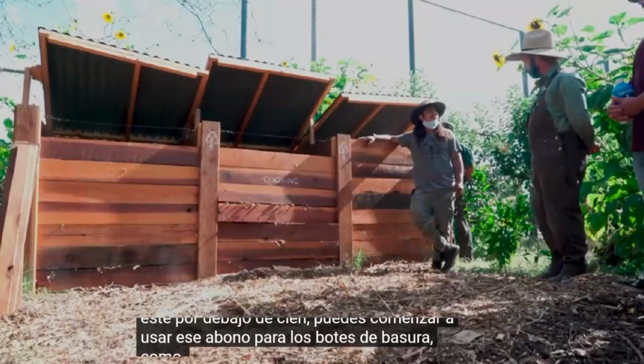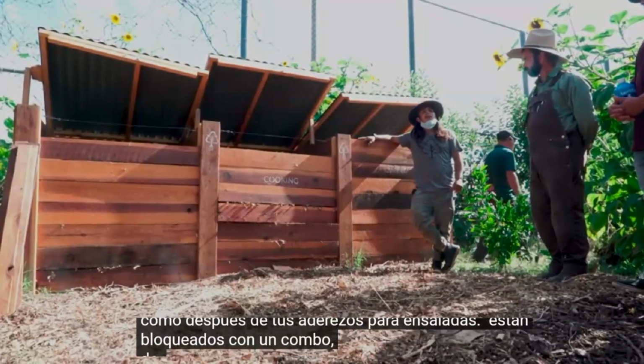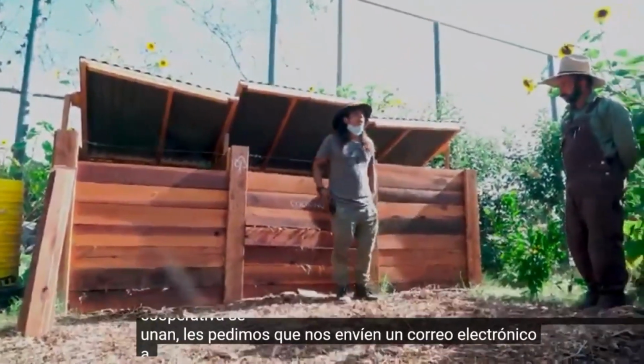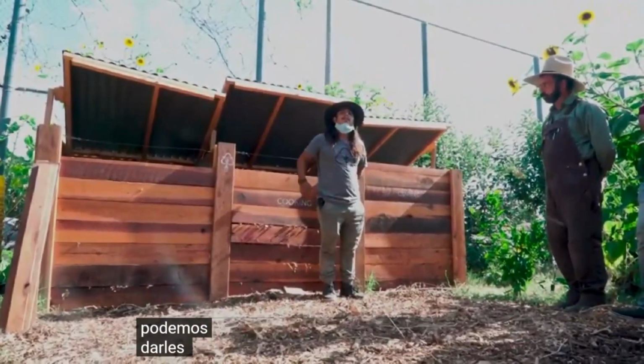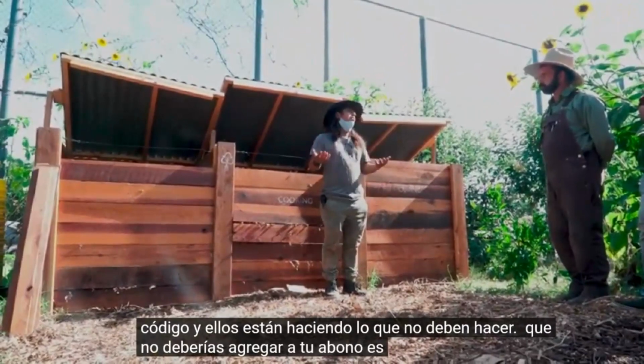Are the trash cans locked, or out in the street? Trash cans are locked with a combo. The way that we have co-op members join is we ask them to email us at join LA Compost, and then we can give them instructions, give them the code, and the do's and don'ts of what you shouldn't be adding to your compost.